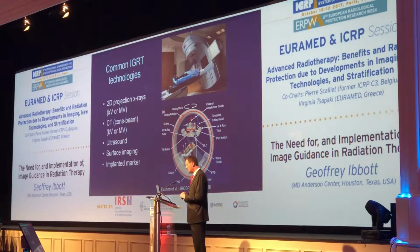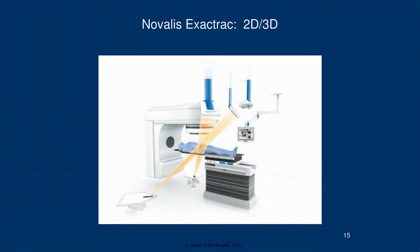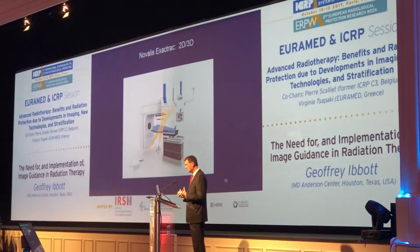And there are other techniques mentioned here. I'm going to come back and talk about cone beam CT in just a minute. But before I do, here's another system that uses orthogonally directed X-ray beams to confirm the position of the patient before treatment.